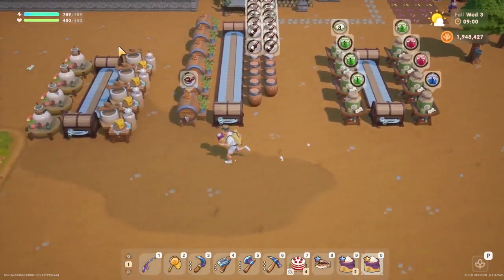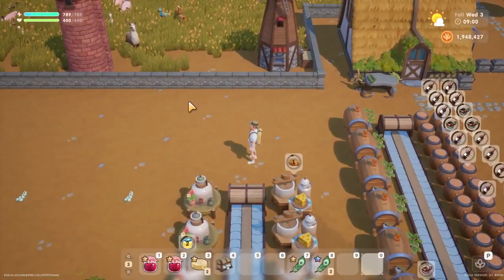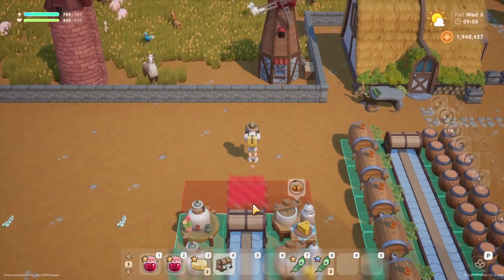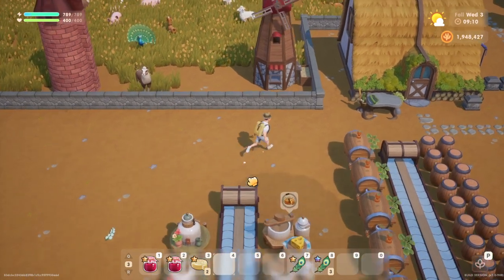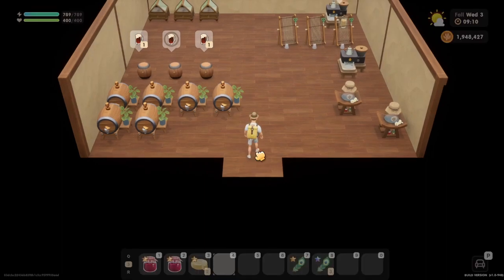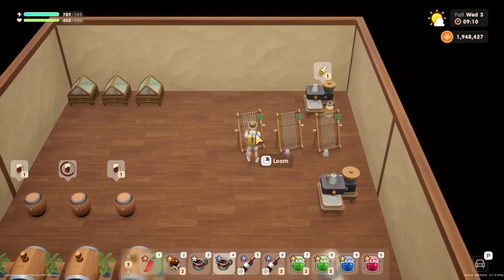Let's put it over here. Where did that bad boy go? Here it is. Stick it right there. And then let's grab the looms from inside. I think I have three, but we're just going to take two. Ooh, look at that. Some aged beer. Outstanding. And some truffle oil. Got to love it.